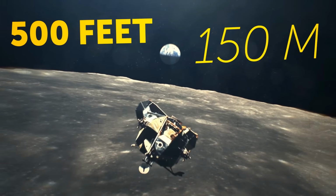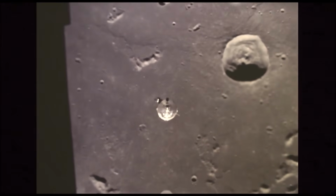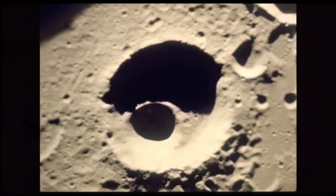When he was at about 500 feet above the surface of the moon, Armstrong had to maneuver the spacecraft manually to make sure they wouldn't land in a dangerous crater. He continued to hover for about a minute and a half, moving it sideways until he felt comfortable to land. As soon as his device landed safely, he immediately radioed to Mission Control, located in Houston, Texas. The now famous message, "The Eagle has landed."